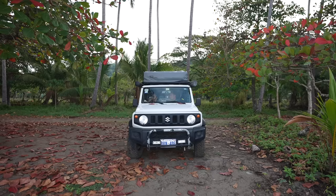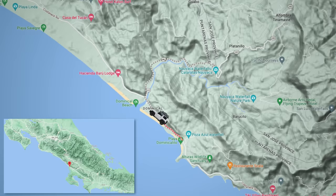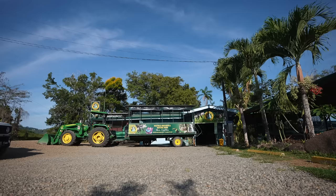This morning, we are heading to what we have been told is the most beautiful waterfall in the entire country. This country has a lot of waterfalls, so that's saying a lot.